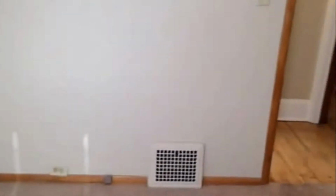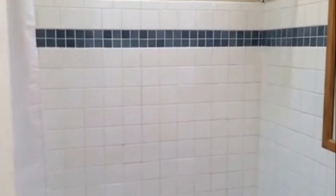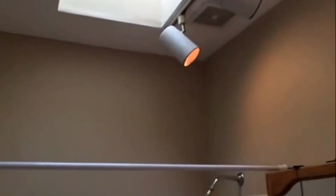And back bedroom. Brand new carpeting. Ceiling fan. All new blinds on the windows. And then nice full bath. Ceramic tile floors, nice ceramic shower surround, skylight.